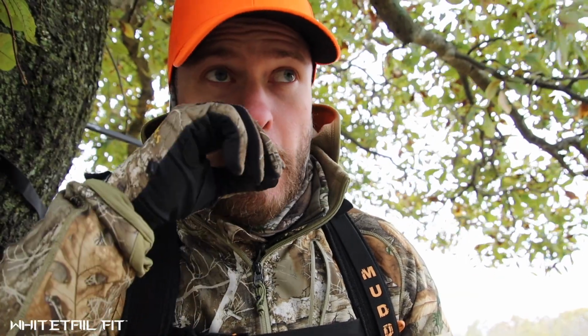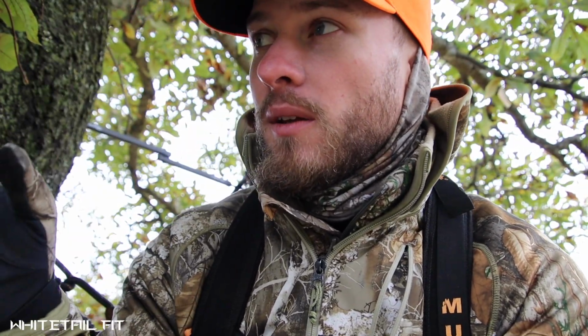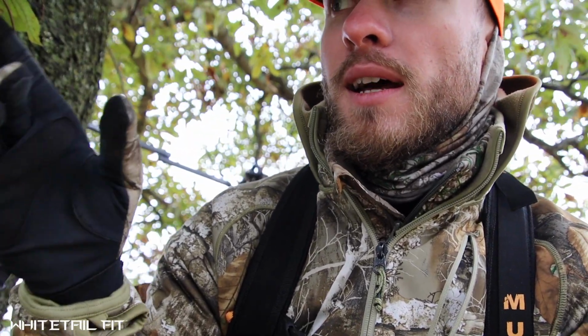Alright guys, so Ryan has already headed back to the truck, and man, it is getting so dang windy. It's probably 20-25 mile an hour winds right now, and the only deer I saw this morning were the 2 that I mentioned in my opening interview. I saw 1 doe right at first light and I saw one little spike buck right at first light, and as I'm talking, there's a doe right behind me.